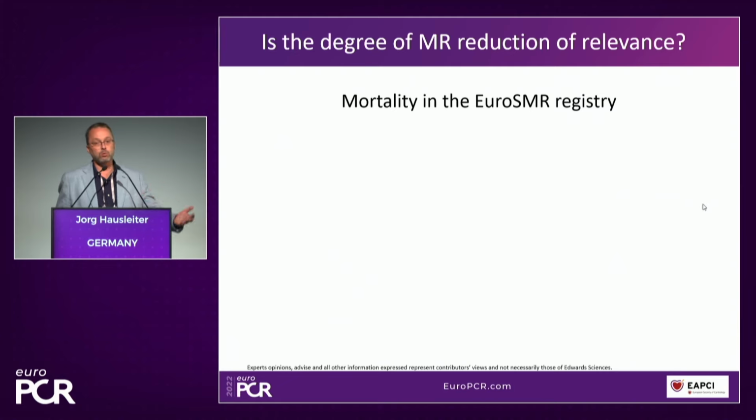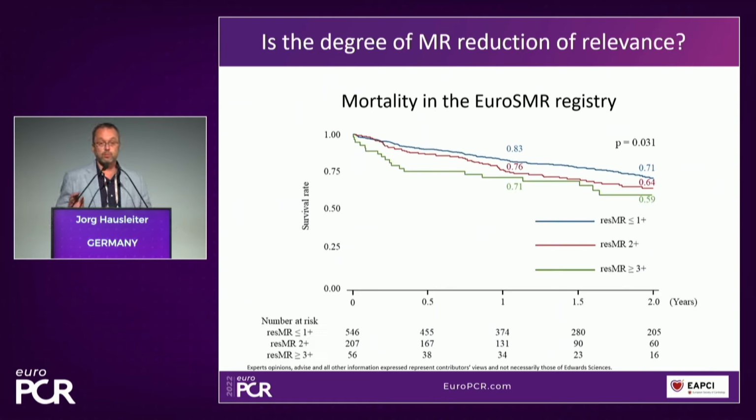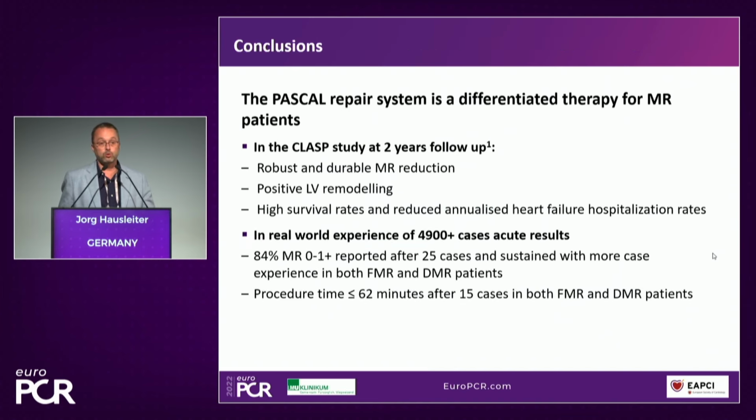We have an ongoing prospective registry in Germany which will elucidate on this, but I can't share the data with you. But we have some retrospective data from the EuroPCR registry with more than 1,000 patients. And you see that those patients who had a residual MR of 1+ had a better 1 year and 2 year survival than patients who had a 2+ or even 3+ MR at the end of the procedure. So MR1 matters, and this should be the goal. We should not be satisfied, as I said before, with an MR of 2+. And these new technologies, as the Pascal device, will help us to get there.